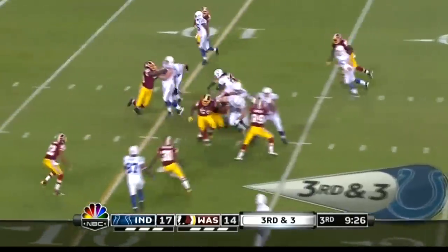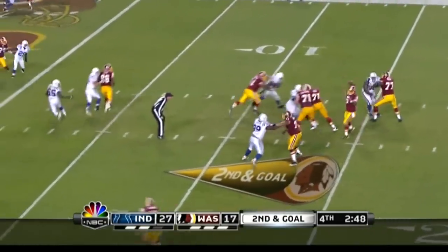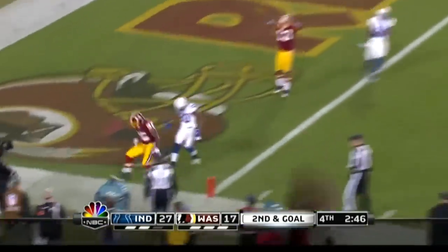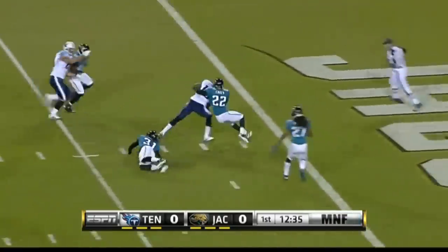All right, Colts on top. 24-14. Ooh. A dime. Controlling, directing, and being a leader for the Washington Redskins. And now McNabb's two plays later, first and 10. Young to Kenny Britt, fighting his way into the end zone.